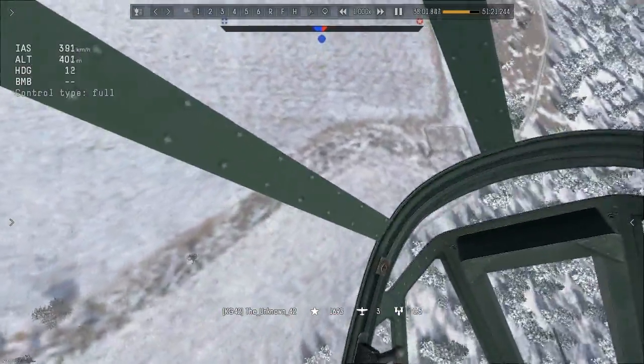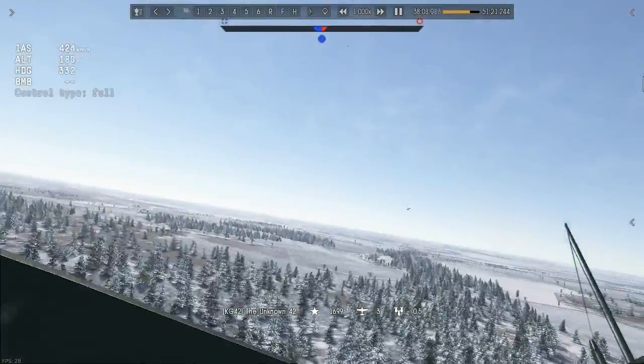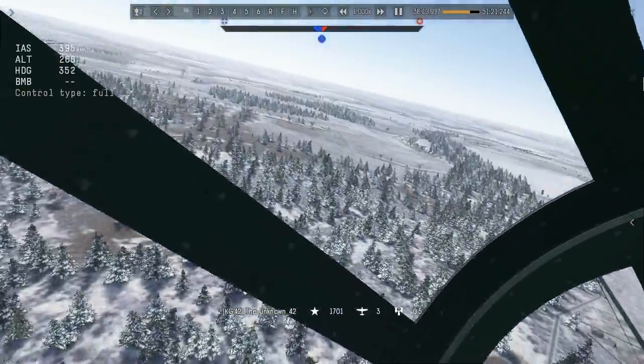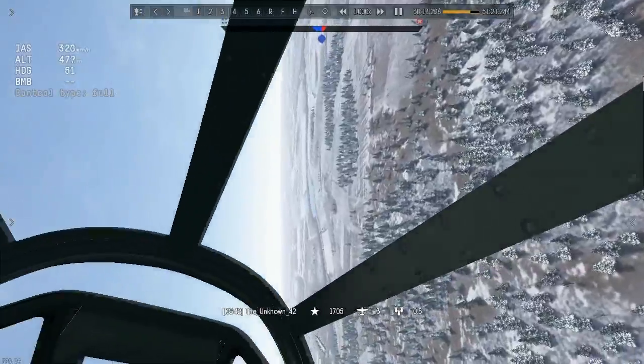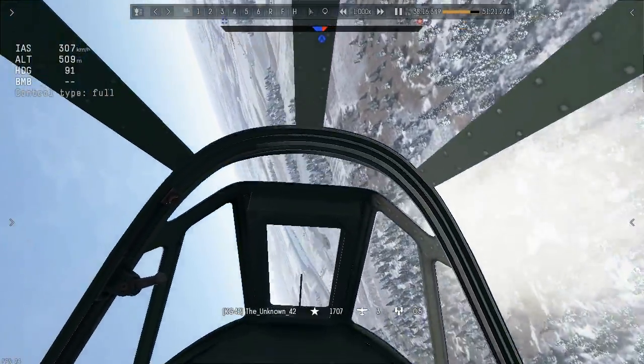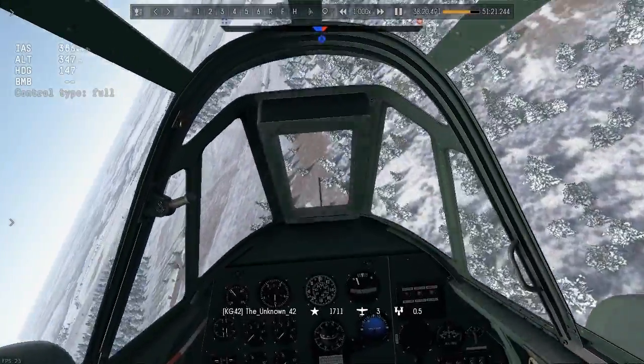He's going down to ground level to get some distance between the two of them. He loses the P-80 for just a second, notices him on the right side and tries to get guns on target very quickly here. The P-80 is doing exactly the same thing. They want to go for a head-on here. The P-80 is gonna win if he gets a good shot in. Mr. Unknown fires a burst at the P-80 and whoa!